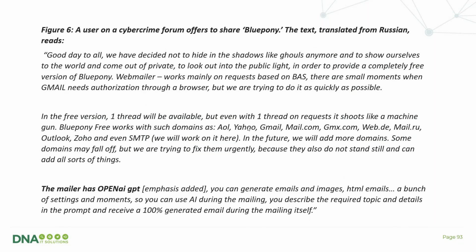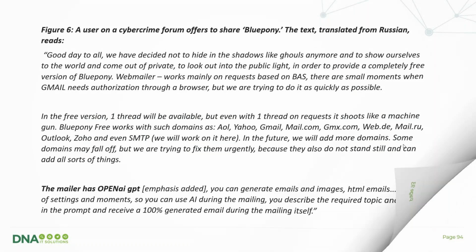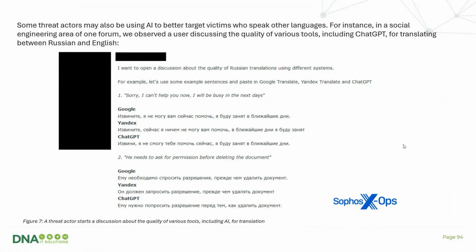A completely free version of Blue Pony, and off you go. There's our software version 1, and here's what it does. And it's great when you're targeting all those email domains. So as you can see, it's how he's been able to use a little bit of AI to help him, and he's sharing that with the world for the greater good of all the cybercriminal community.